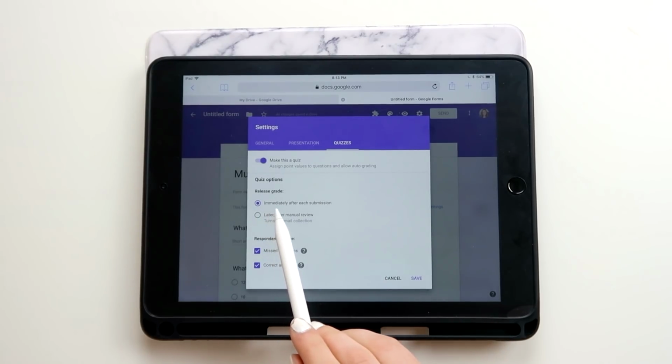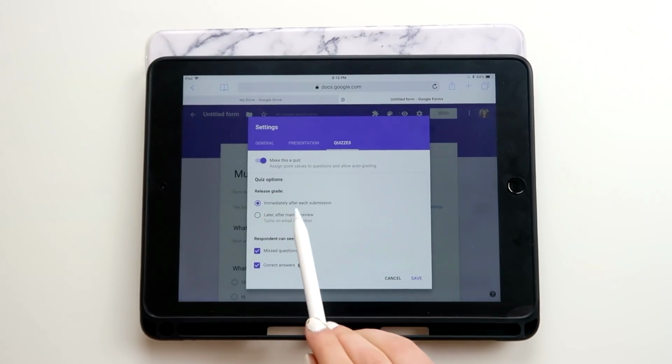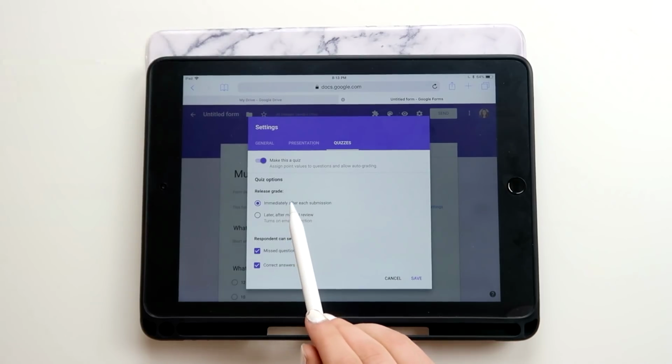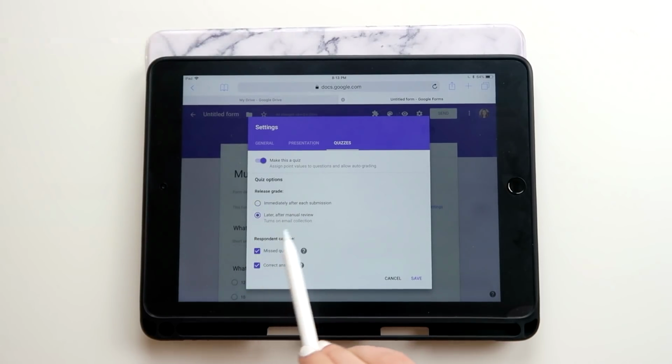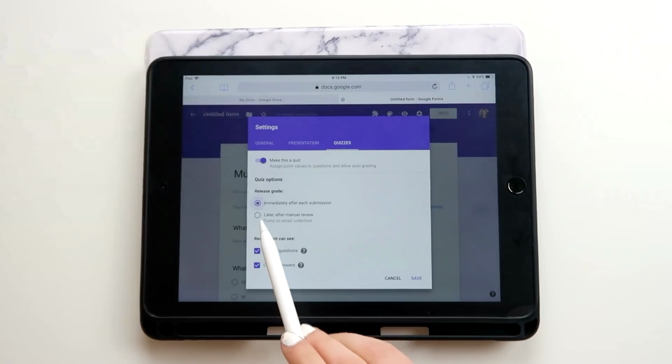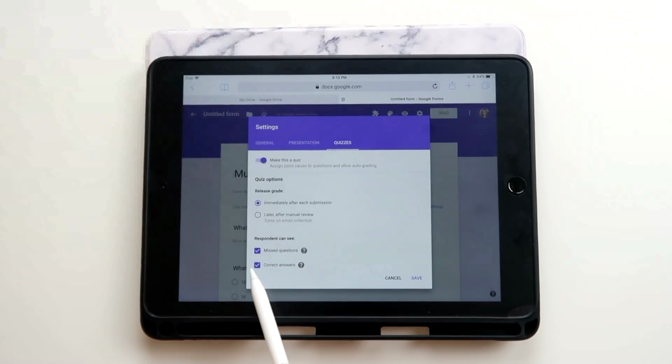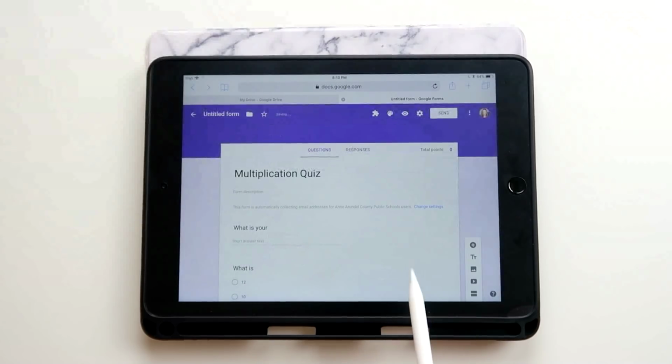Now, the rest of this is just really personal preference. So if you want students to immediately see their grade, you can leave this one selected. But if you have short answers or like essays that your students are writing, I wouldn't recommend keeping that one. I would pick this later one so you can manually grade those. But if it's all multiple choice, true, false, you can go ahead and leave the first one. And then this is personal preference as well. So go ahead and save that.